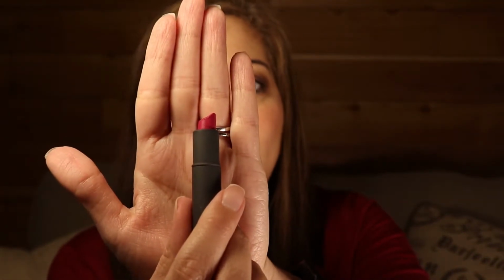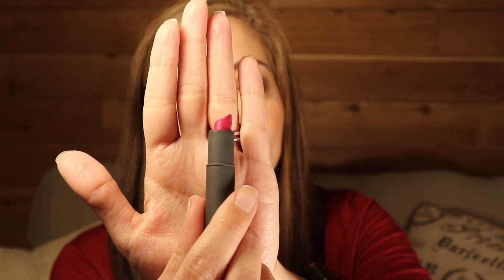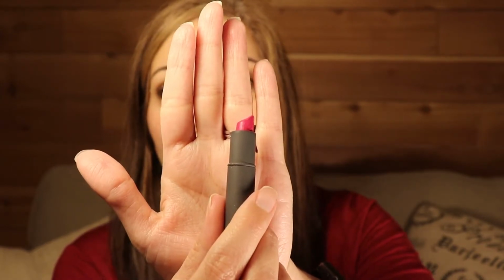So you can see I do have some use on this shade. I do really enjoy it. It's a bright purple color, great for spring, perfect for summer, but I do think I need to change up my strategy for my lip service project pan.